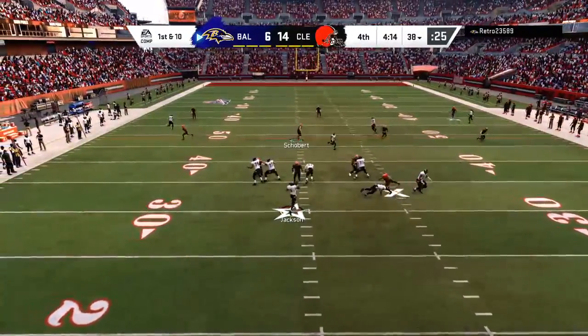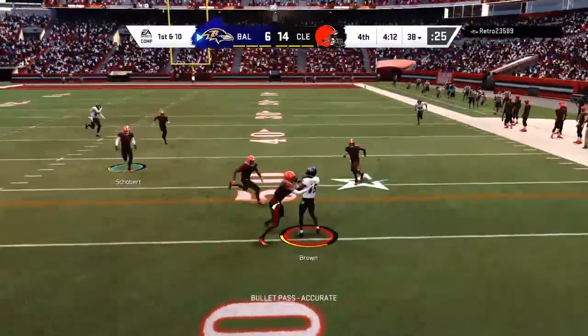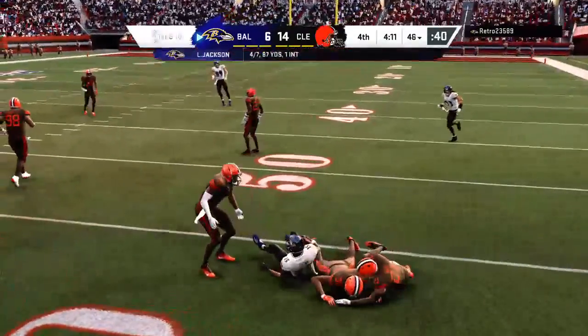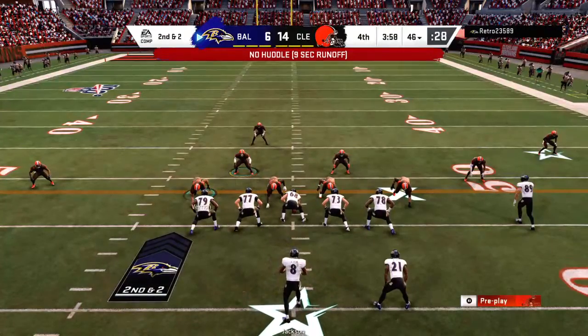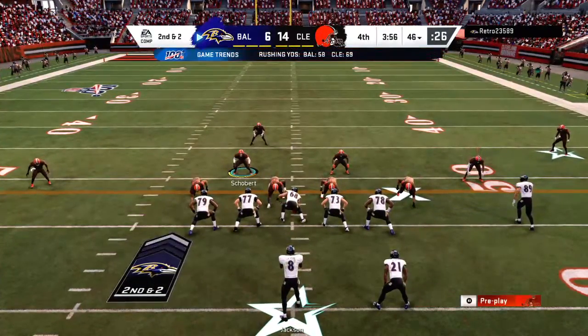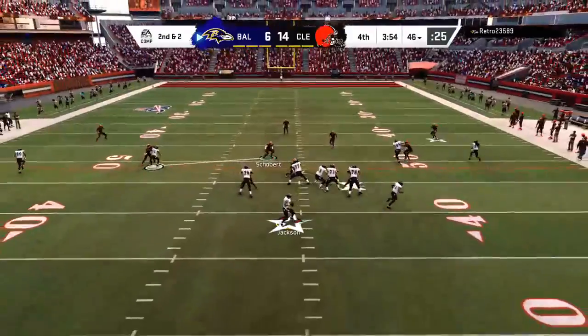Throwing now, Jackson on first down. Catch is made by Marquise Brown. Now the result here, a pickup of 8. Leaves him with 2 to go on second down. A good pickup there. 8 yards on the first down completion.